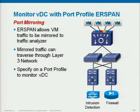And we also added the ability to have something called ERSPAN, which is basically port mirroring, but it is supposed to be specified on a policy basis as part of the port profile. So Nexus 1000V had ERSPAN before, but now you specify it on a port profile basis instead of on a per port basis. Okay, that's a pretty incremental advancement, isn't it? Yeah, that's true.